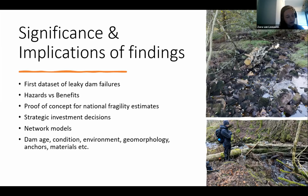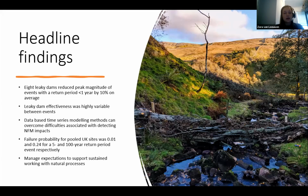I think that empirical quantification of failure probability can be used to increase confidence in the assumptions about failure in risk assessment and also in models. And they can be used in strategic investment decisions about NFM assets, which will include informing maintenance requirements. So my headline findings: eight leaky dams in an upland catchment reduced peak magnitude of events with a return period less than 1 year by 10% on average. But leaky dam effectiveness was highly variable between events.